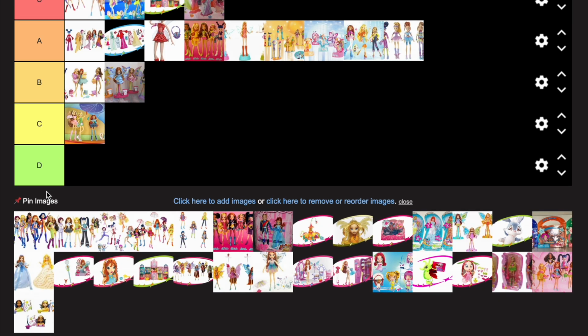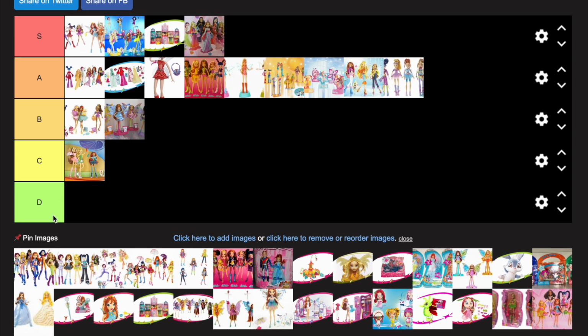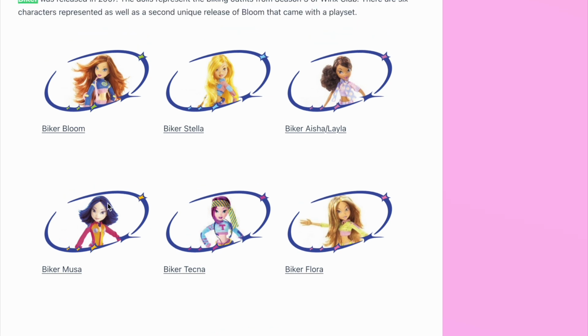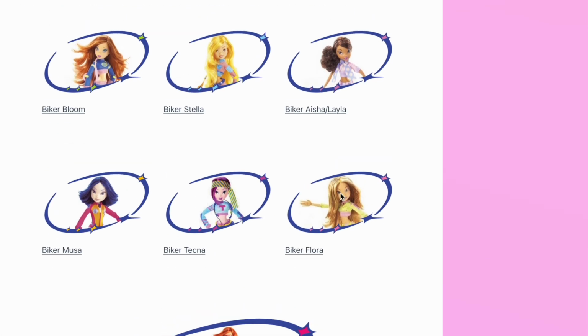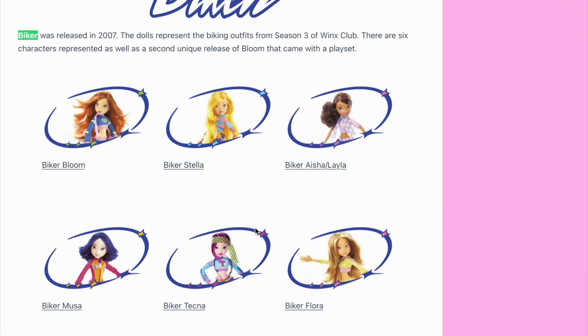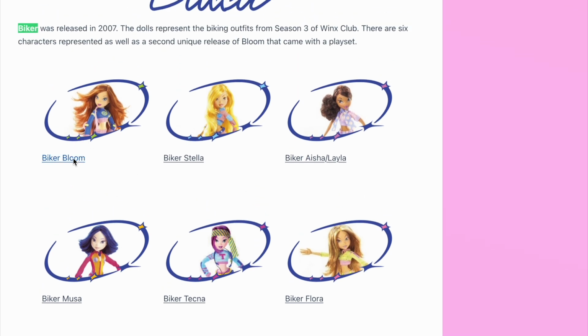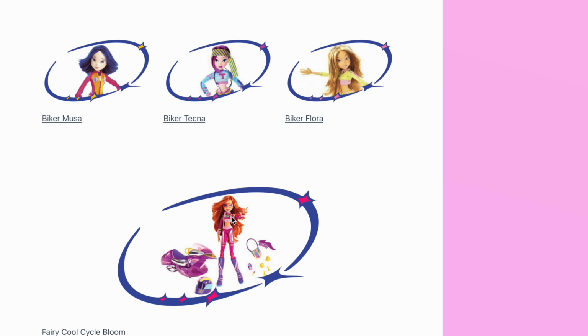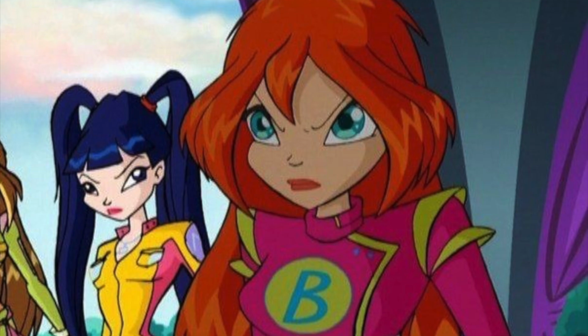Then we have the biker line. I think the biker line is such a bold move on Mattel's part, because usually biking and motorcycles don't feel like a very girly thing. There is one thing that isn't super show accurate about this, and this is the fact that Musa's hair is short in this line, but it's actually long in the series at this point, and they've again given Musa short haircuts, which I actually love. Oh, and there are actually 2 different Blooms in this line. I didn't realize. There's a Bloom that comes without a bike, and there's Bloom with a bike. I thought that there would only be a Bloom with a bike. I actually like the biked Bloom better, because I think her outfit is more accurate to the show.